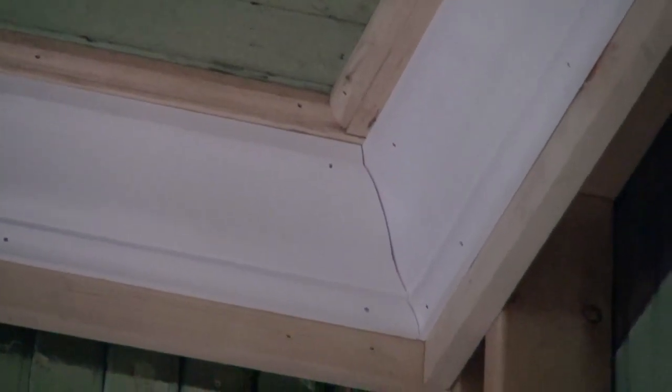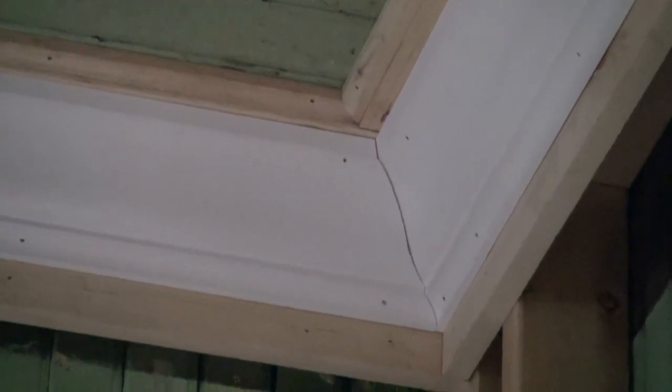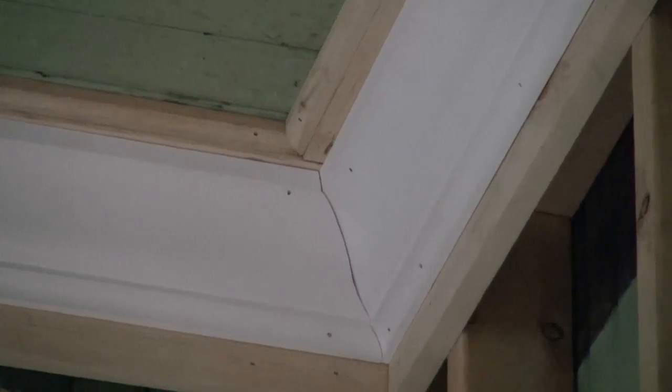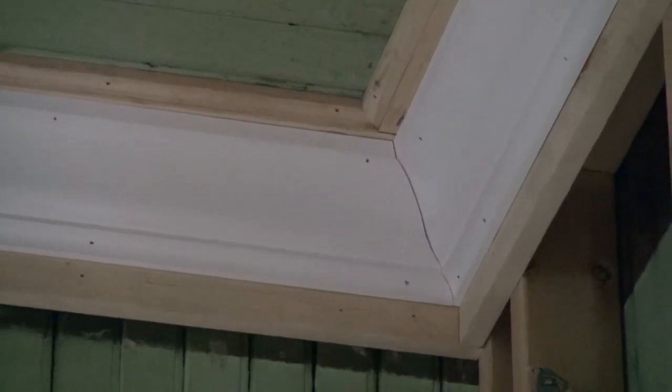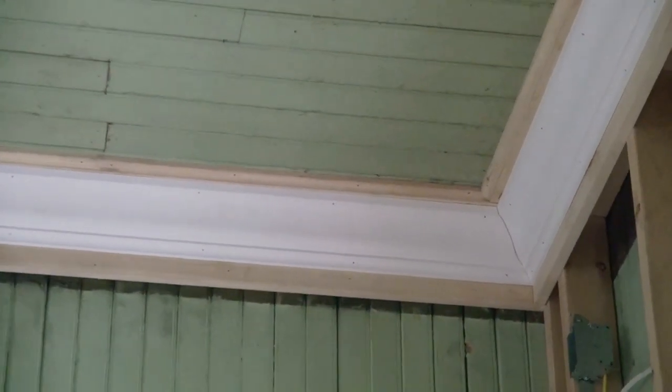And they did a really good job of doing that, and we did make the crown molding almost the same size as it was before. A little bit different pattern than it was, but the size is the same. So it will look really nice when it's done.